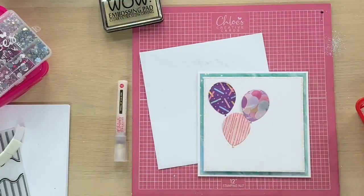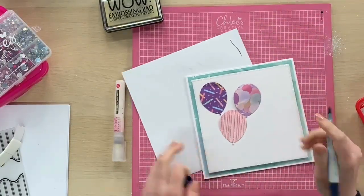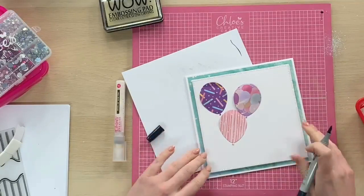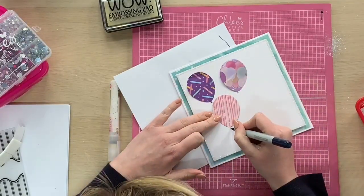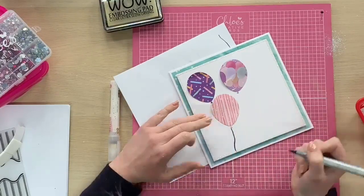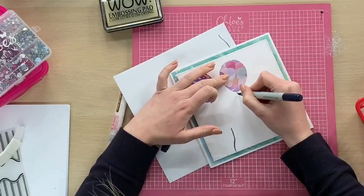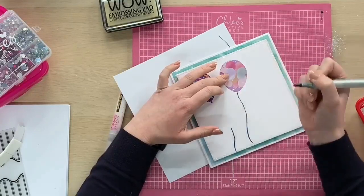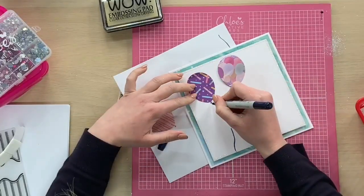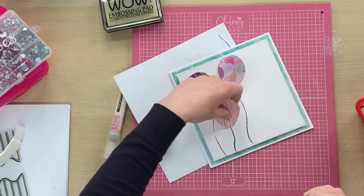So think like that. And then I'm going to be brave, and I'm going to try and do this with a Copic marker. Yeah, we can do that. So I'm going to take my Copic. This is where it takes a little bit of concentration. And I'm just going to draw in some lines like so. And these are like the little strings for the balloons. Fine liner works perfectly for this as well, by the way. Put my little bow in there where I missed it.